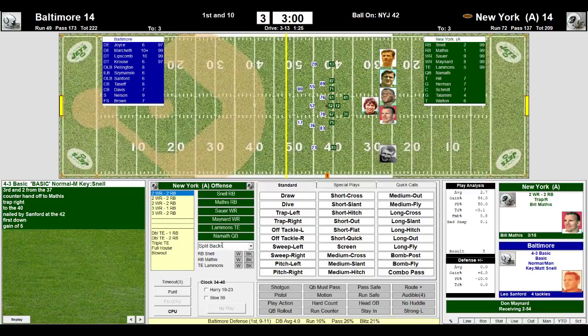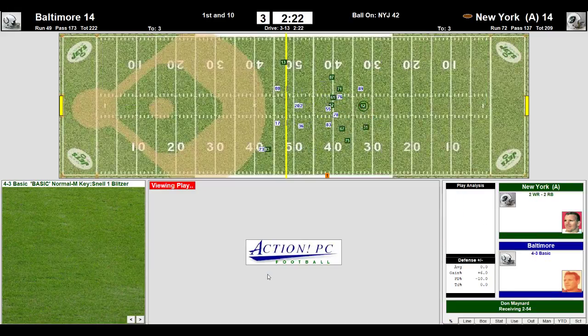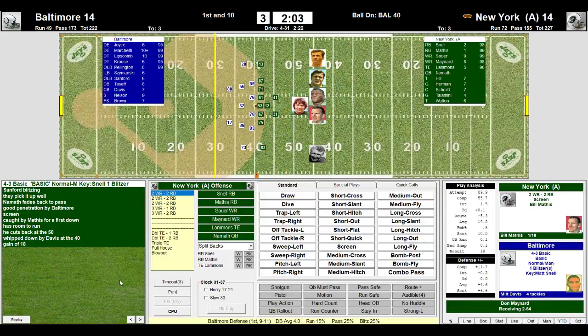3 minutes left in the 3rd quarter, clock running. 1st and 10 on the Jet 42. Screen to Mathis. Namath connects up. Mathis, a lot of running room. Finally brought down by Milt Davis. Gain of 18. So Mathis has touched the ball twice in the 3rd quarter. A 1st down run, and now a 1st down catch on the screen. So 1st and 10 on the Baltimore 40.